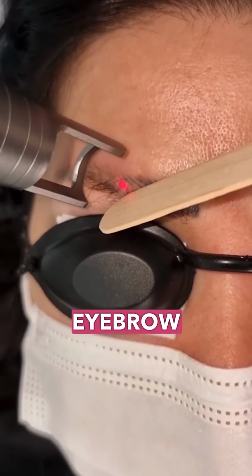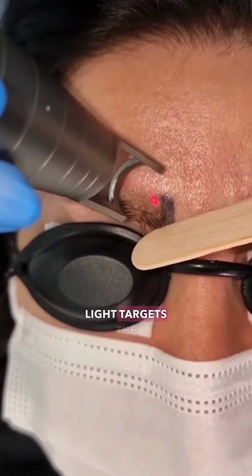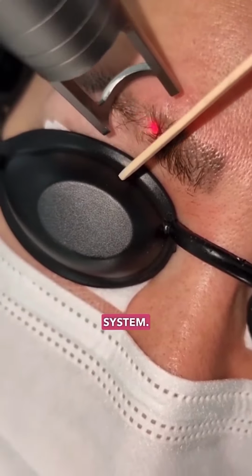The laser eyebrow tattoo removal is perfectly safe with our advanced Lutronic technology. The laser light targets the tattoo pigment and breaks it into tiny particles, which are then removed through the lymphatic system.